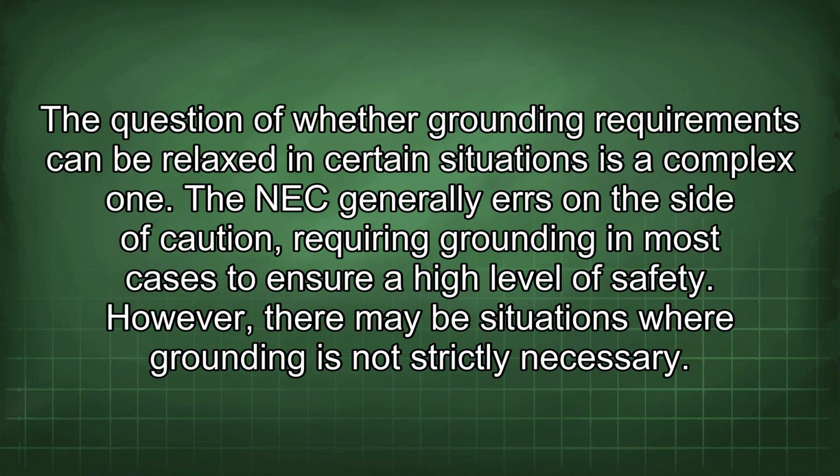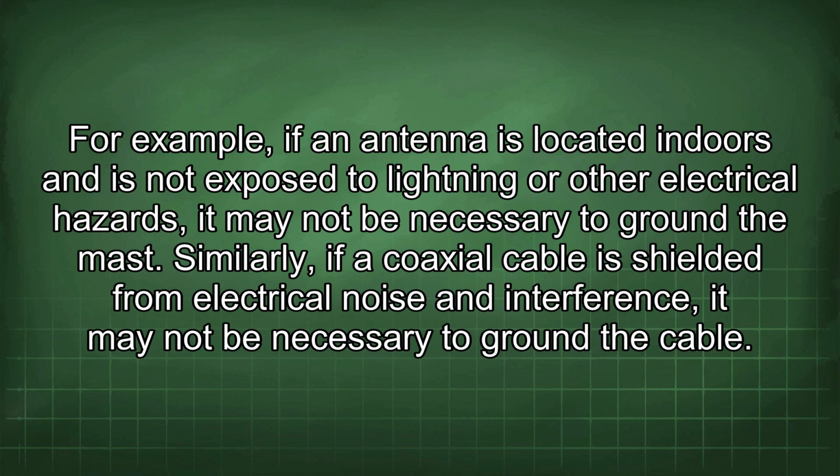The question of whether grounding requirements can be relaxed in certain situations is a complex one. The NEC generally errs on the side of caution, requiring grounding in most cases to ensure a high level of safety. However, there may be situations where grounding is not strictly necessary. For example, if an antenna is located indoors and is not exposed to lightning or other electrical hazards, it may not be necessary to ground the mast.